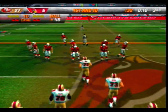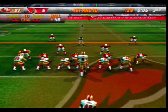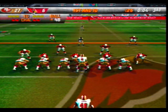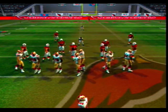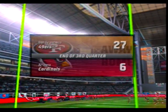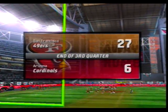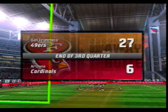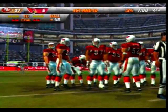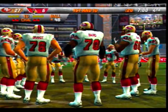First and 10. Ball on the 48-yard line. The Cardinals line up in a 4-3. So at the end of the third quarter, the score is 27-6, 49ers. The 49ers can put this game out of reach if they can score on this drive.